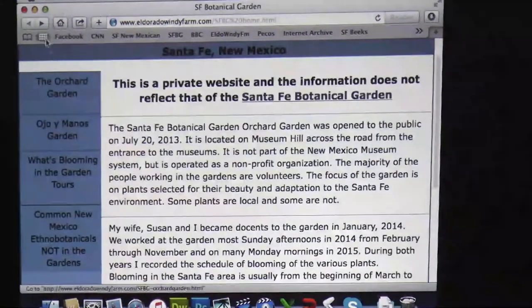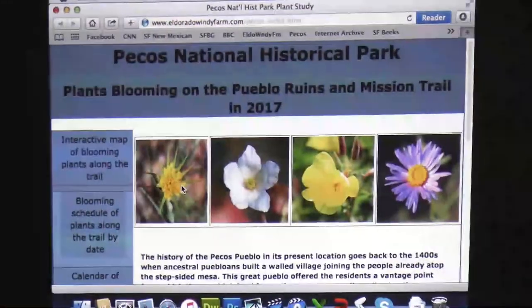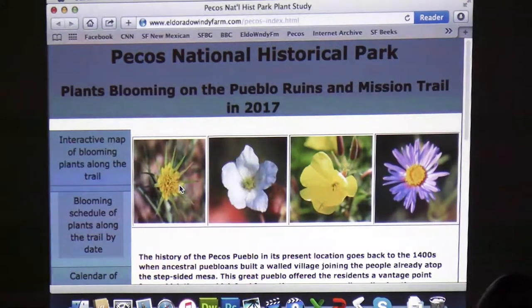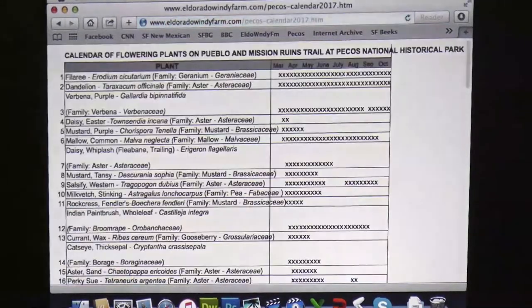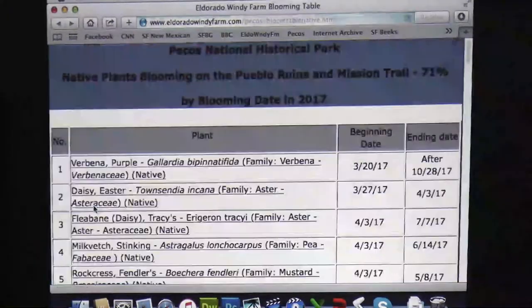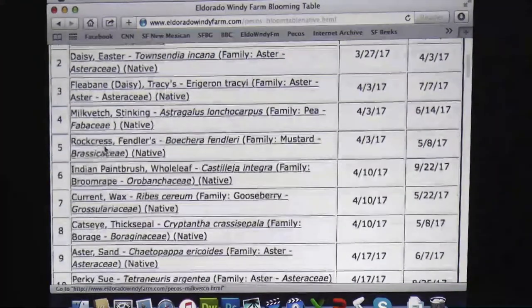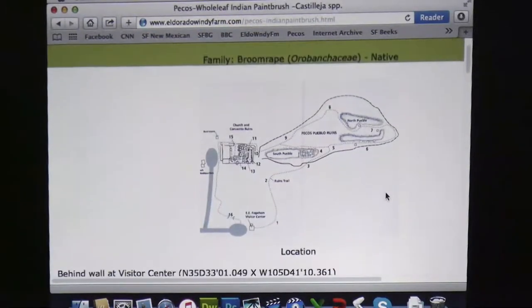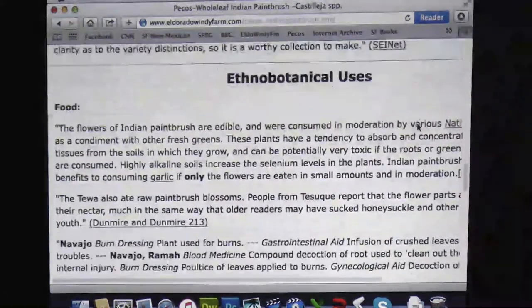And we also are docents at Pecos National Historical Park, and we did a study there, same study, but a couple years later. And in this study, we went on the same schedule once a week for the same length of time, and determined what wild plants were there, and then something about the wild plant. So for example, here, calendar blooming, the native plants that bloom, when it began to bloom, when it ended blooming, and then if you go to the Indian paintbrush, it'll tell you where it was on the trail, the location, the way the plant looked, the distribution, the description, and the ethnobotanical use.